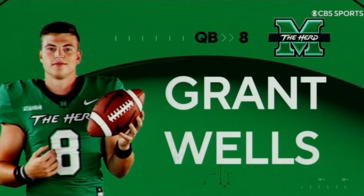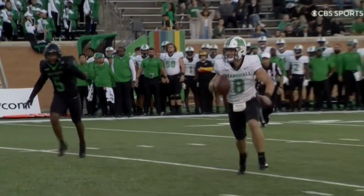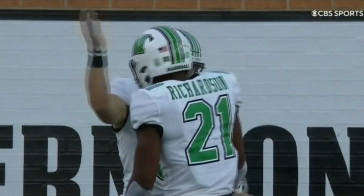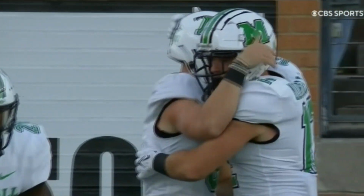Wells wanted to come out and show the nation that he is one of the top quarterbacks, and he can do it through the air, he can do it with his legs, and he has the Marshall Thundering Herd on top.